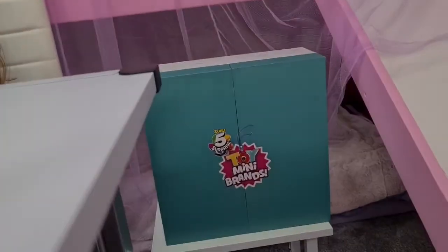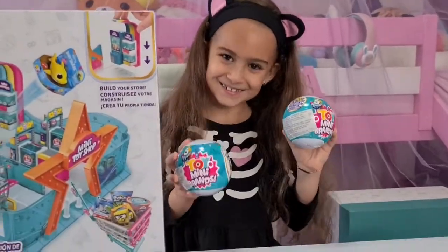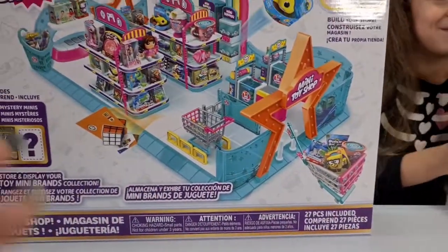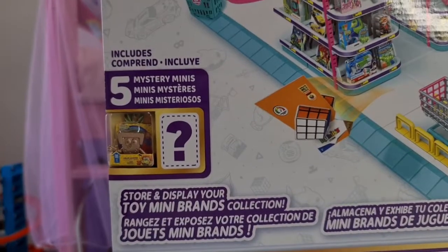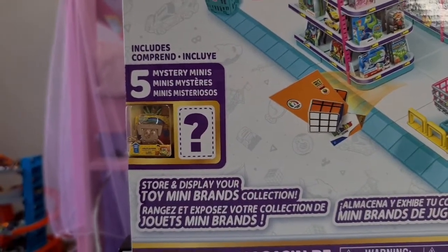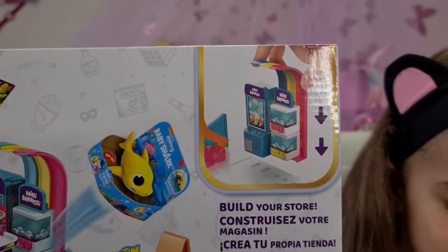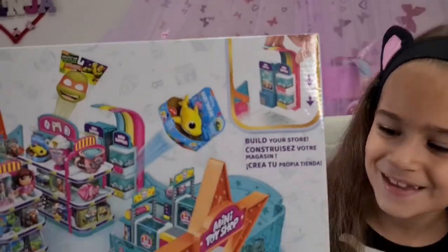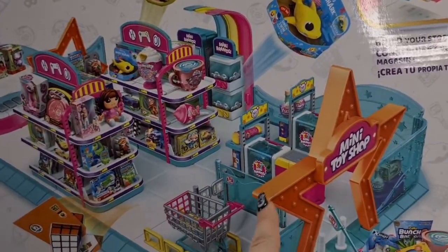We actually have it here and we are going to show you guys at the end of the video what we have, or maybe we are going to decorate the store with some of Tanya's favorites. We have a golden SpongeBob in this toy mini brand. Yay! Look, they also have like a vending machine, claw machine. That's super cool, guys. I can't wait to see. I also see like a mini fridge.